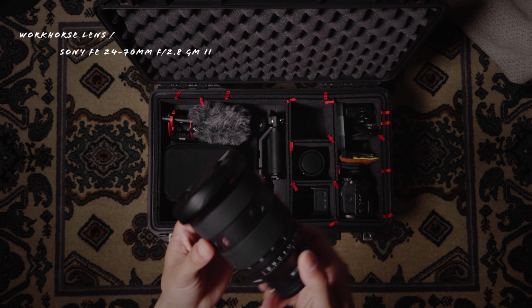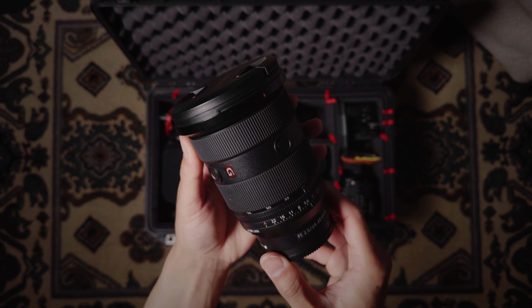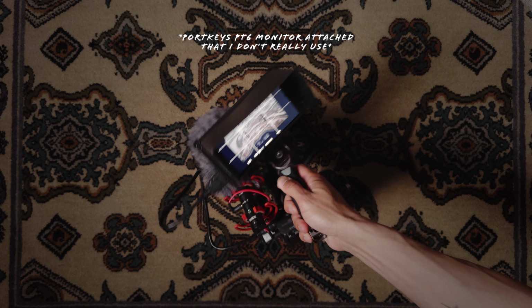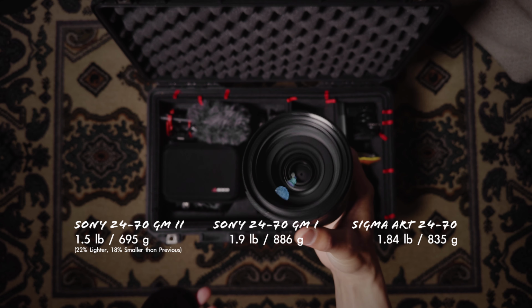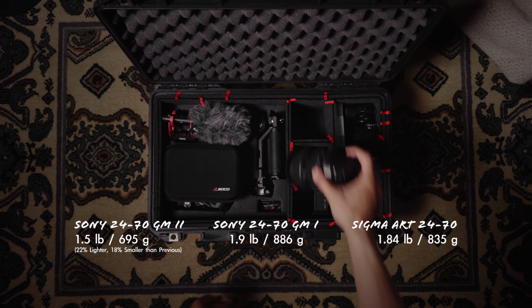Now, for my workhorse lens, the Sony GM 24-70 Mark II. It's just a solid everyday lens. I usually have this as my handheld to tripod setup. I had the Sigma and the first Sony model of this, and the size and weight difference is night and day. This was a huge factor with the majority of the gear I looked into.